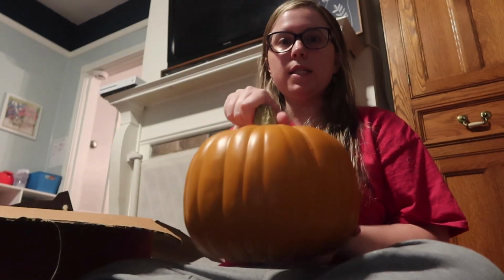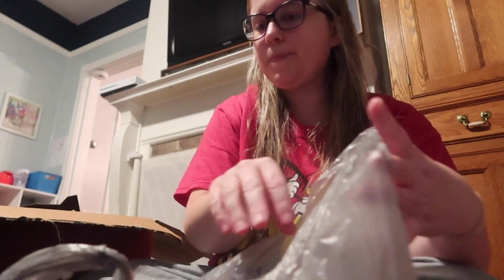So I have this pumpkin. I feel like I usually put this in the dining room. This is a table, some placemats, and then a table runner. These obviously go in the dining room. So I'll put these on this side. Okay, now this stuff is the stuff I usually put on my mantle. Just a bunch of little pumpkins and gourds and some leaves. So those will stay here.